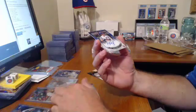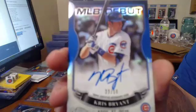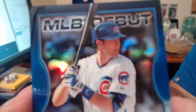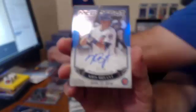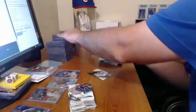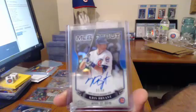Wow, what a case. What a half case. MLB debut, Chris Bryant, 22 of 50. That is a very sharp card. God. It almost doesn't look like him. There he is. Chris Bryant, 22 of 50. 22 of 50 blue. Wow, that is a sexy card. I love it's on card too. No sticker action. Chris Bryant blue, 22 of 50.